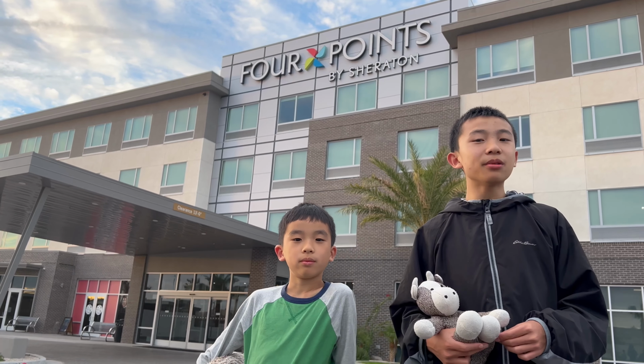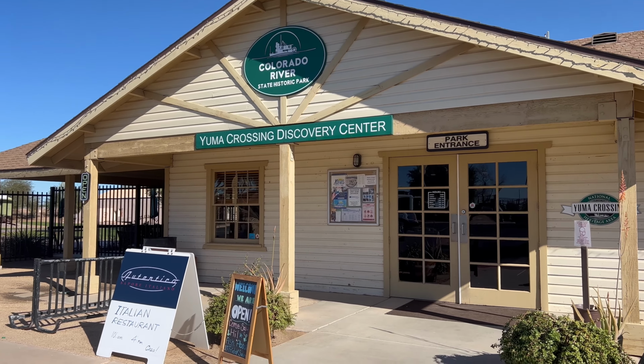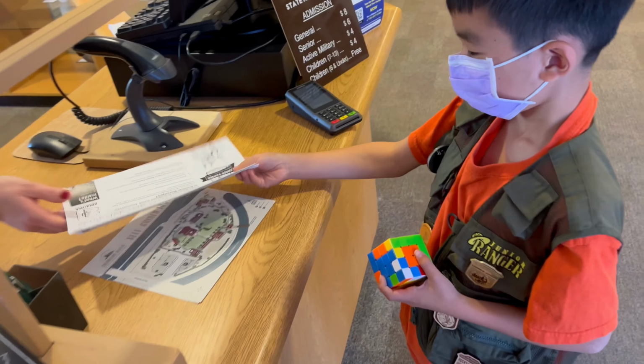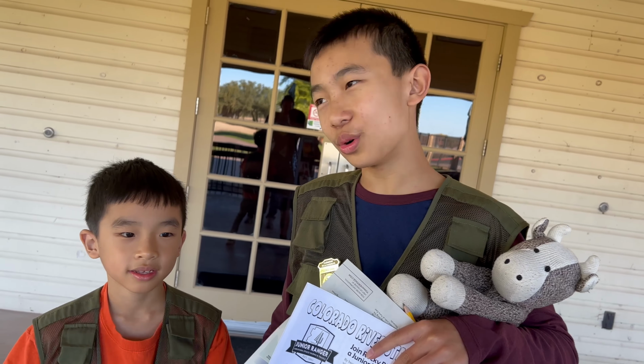Do in Yuma, Arizona. Our first stop is Colorado River State Historic Park and we'll be doing the Junior Ranger program. Now we're going to go on a tour.